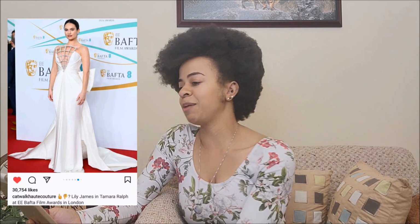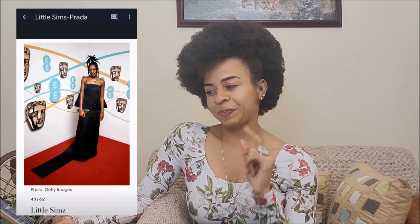Lily James in Tamara Ralph. I love this dress. I absolutely love this dress. I love Lily with her dark hair pulled back. They didn't automatically go for that big burst of red. They just kept it very simple. The dress is the statement. Her dress is giving Birth of Venus. And I love that. And I even like the bow on the back. It's just sitting.